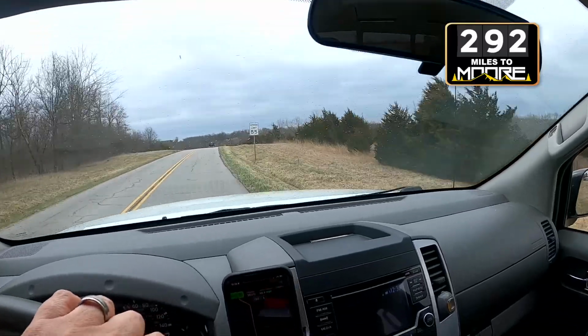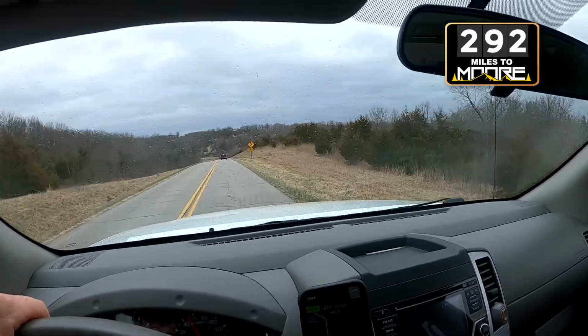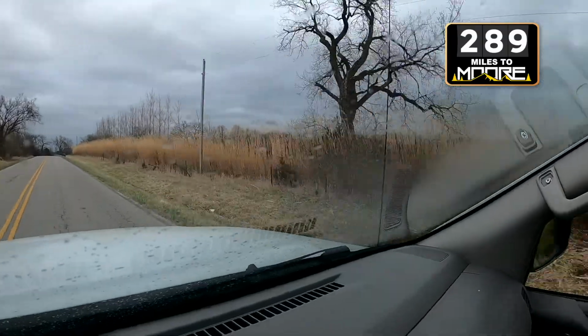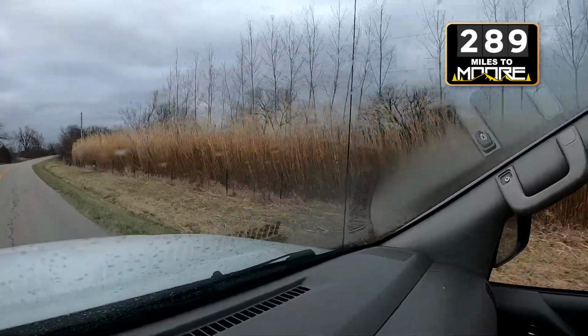All right, here we go. We are rolling in to Missouri. We are officially in Missouri. So I'm not sure what that tall grass is, but that is really cool grass. That's really cool.